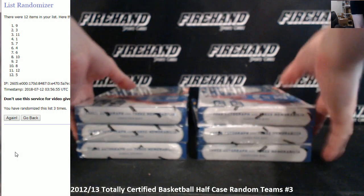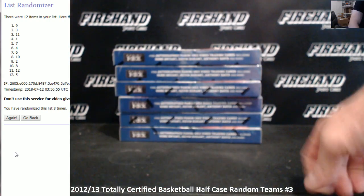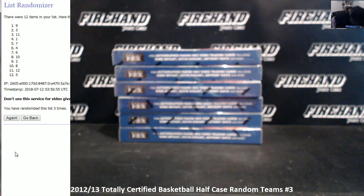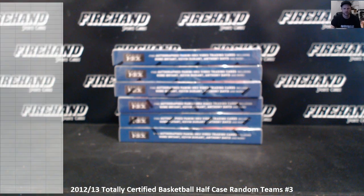Second half of the shelf. We got side action in this one, guys. Built-in side action. It's nice. We're running a case break of 15-16 Immaculate. Haven't done a case of that in quite some time. 3 people from this break right here that we're doing right now are going to win a spot in that Immaculate case.